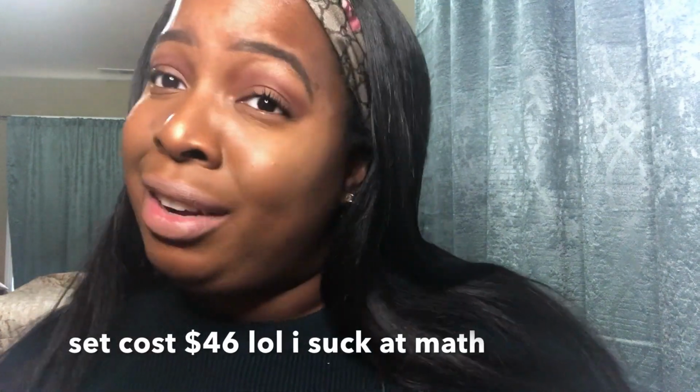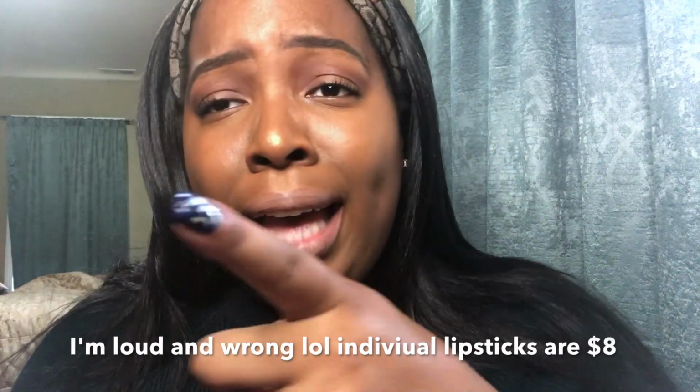Applies smoothly. I have no real complaints. It just doesn't suit my complexion. And for 6 lipsticks, I think they were all like $30 or $40. So I'm not gonna do that mental math. You can at home. But I mean, 4 out of the 6 shades fit me. 5 if I use a brown liner for Mrs. Norris, which I would do anyway.